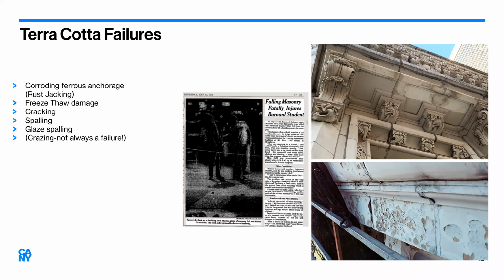So inspecting terracotta is obviously very important because not only do you want to take care of your building, but you also want to maintain the safety of those who are walking around your building.